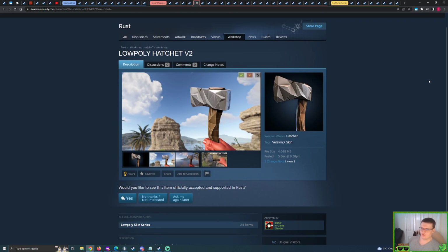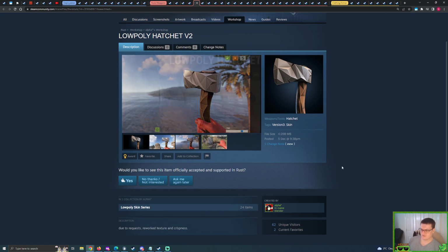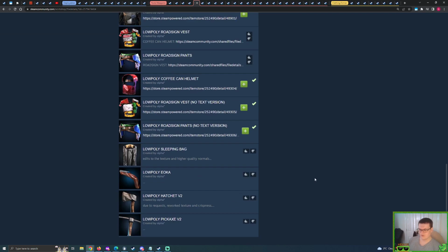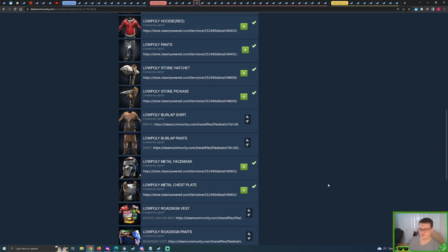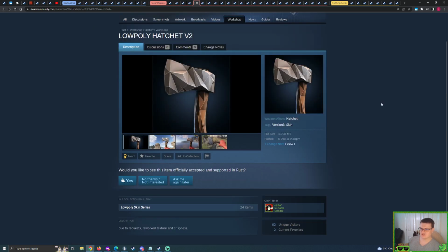Now we'll move on to low poly collections. So we have low poly tools, low poly hatchet and pickaxe, version 2. It's not the first time we've seen these. Mr. Alpha did make some earlier this year. Let's see if they still exist. They don't, he removed them. So, yep, we have the stone tools accepted, but we haven't had the hatchet and the pickaxe.